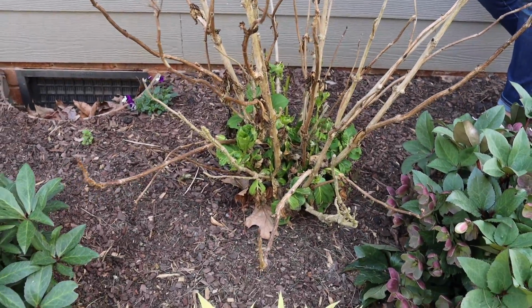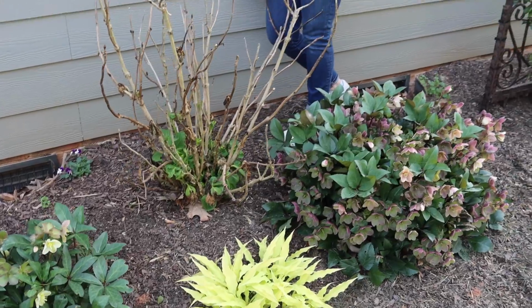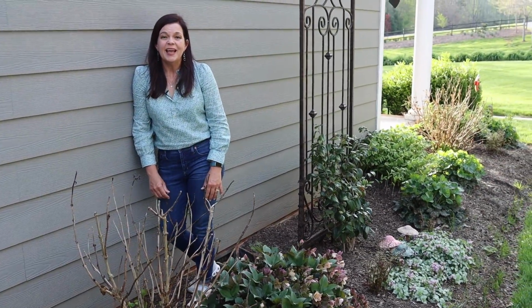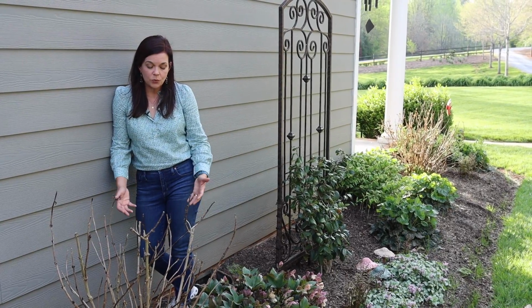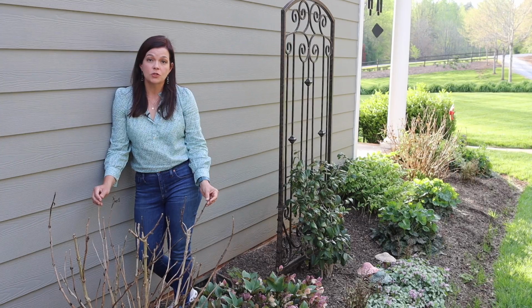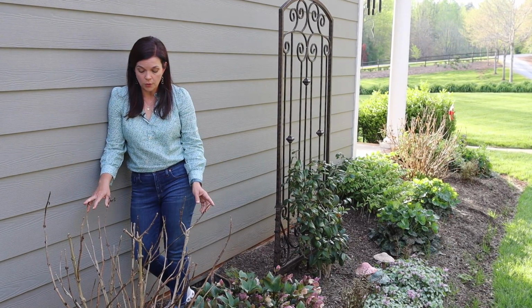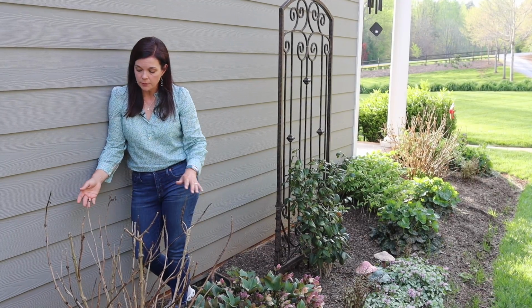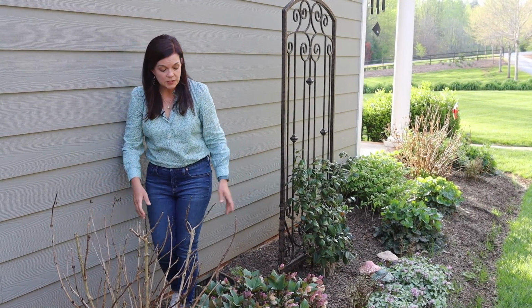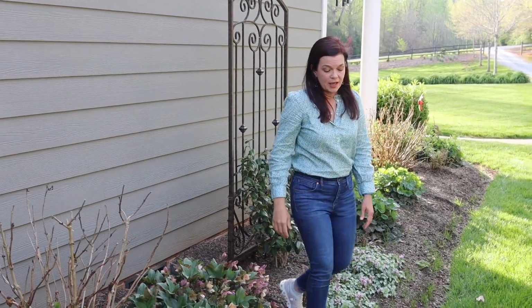I'm debating whether this would be a great time to go ahead and just prune it and cut it back. I don't know. I haven't decided yet what I want to do with them, but it would be a great time to go ahead and shape these up since I most likely have lost my blooms, because macrophyllas bloom on old growth, not new growth. Beautiful new growth down there at the bottom. I'm just afraid that I have lost my blooms up top. We'll see. I will keep you updated on that progress and what I decide.